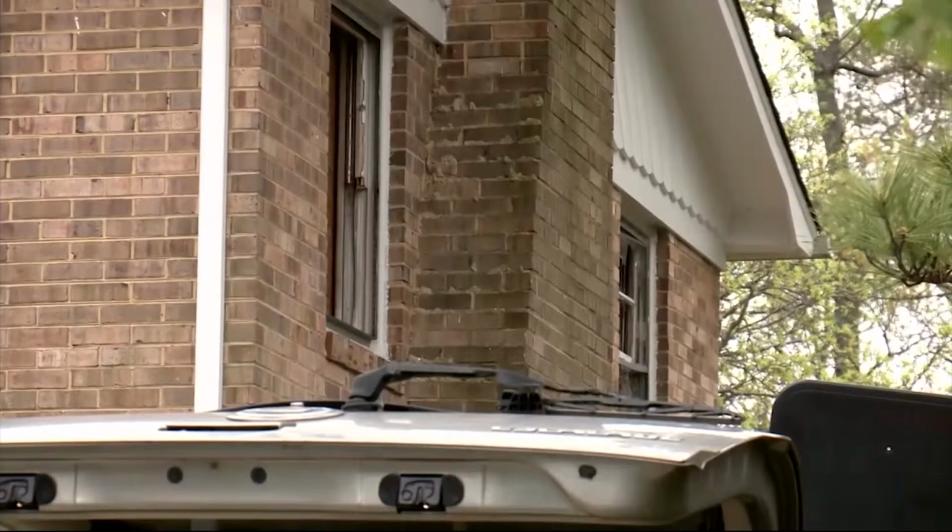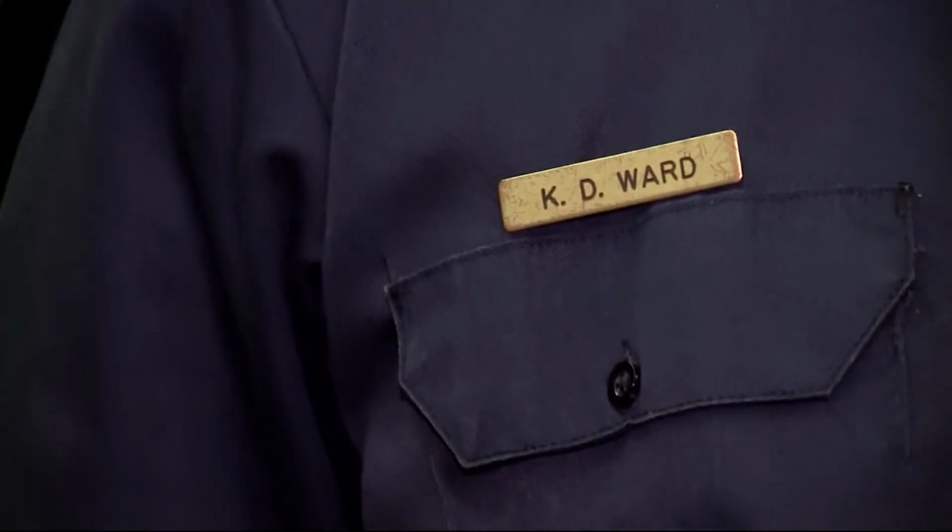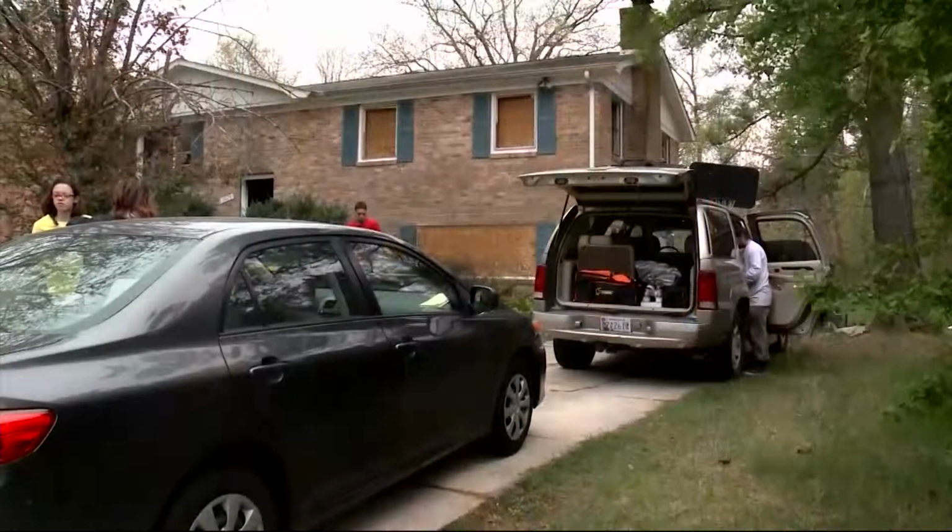8 minutes after the call, help arrives. Lieutenant Kenny Ward scoops up Marcus first. There was a tug to my pants leg below my knee, and that's what alerted me to the 9-year-old laying on the floor right next to the window. Hours later, the veteran firefighter is still shaken up by the dramatic rescue that could have easily gone the other way. It's still very emotional for me, so that's about all I can say about it right now.